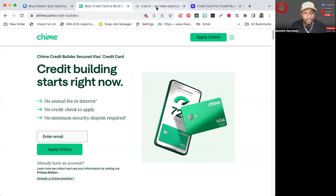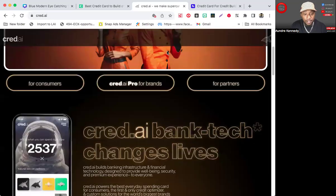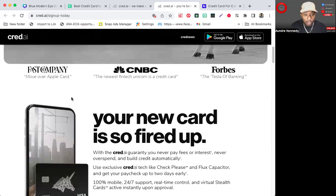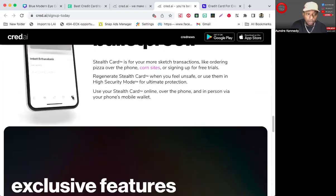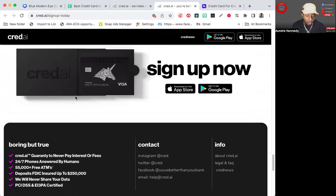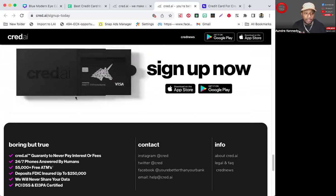Now, moving on to number two, this is very important. This is the Credit credit builder card, for consumers. So when you go to the site, you're going to want to click for consumers. And for consumers, what you're going to do is look at their credit builder. This credit builder is very important because it's similar to Chime, where you're going to load it with your own money. It doesn't require any specific amount like the 200 direct deposit or anything like that.